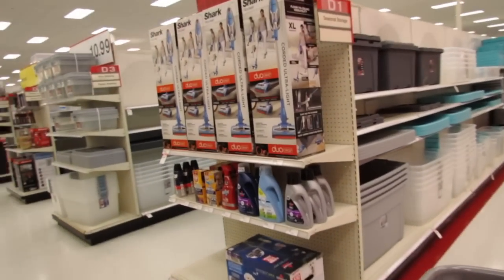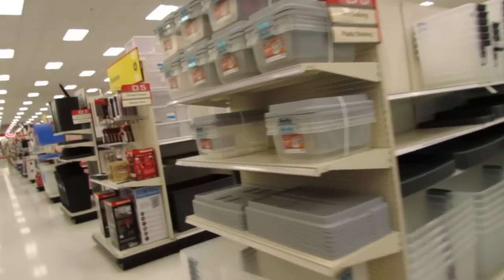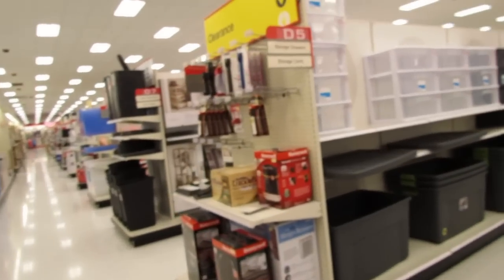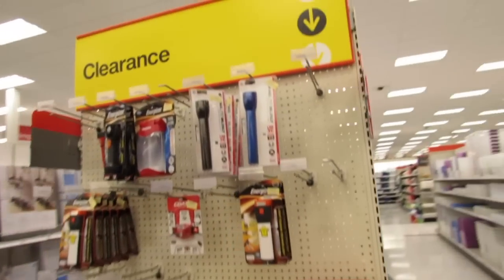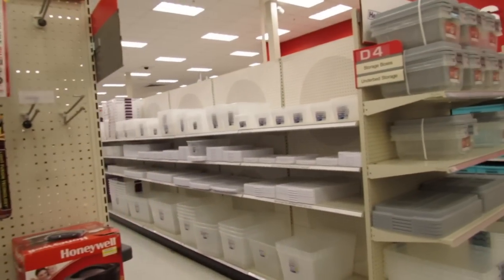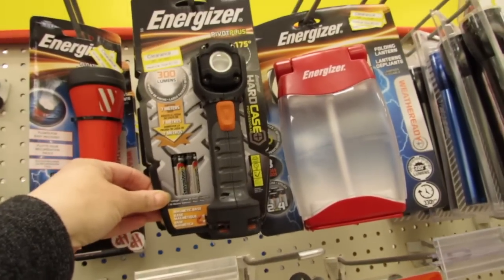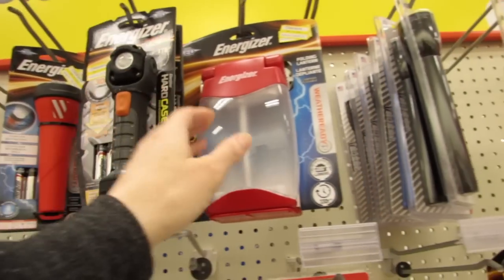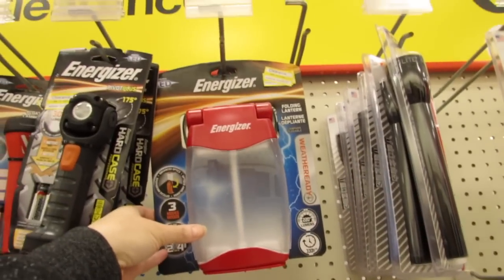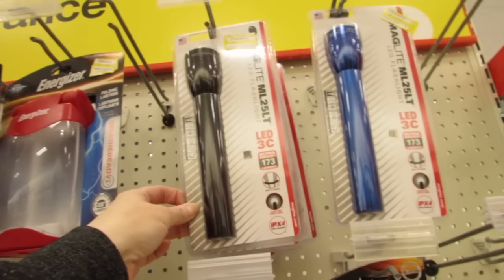Last week, I was on the hunt, and I feel like I was striking out. But then it was towards the end of the night, I started finding a lot more things. A lot of flashlights on clearance over here by all the organizational bins. Energizer flashlight for $2.98, and it comes with batteries. This is a Pivot Plus for $5.98. This is the folding lantern for $6.28. Summer's coming, you guys. Get your flashlights ready.